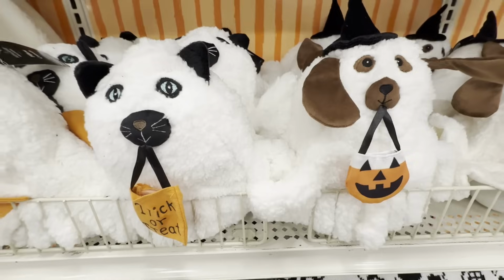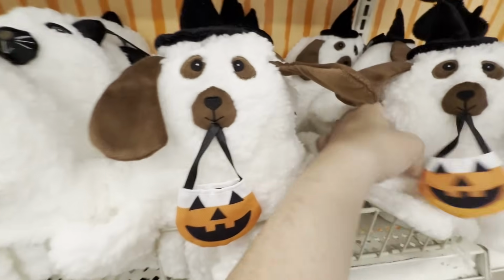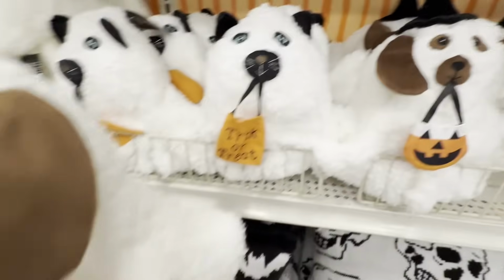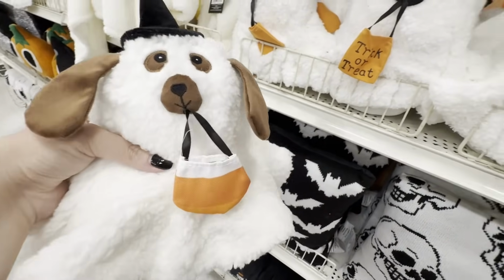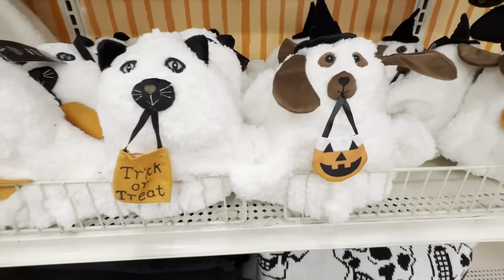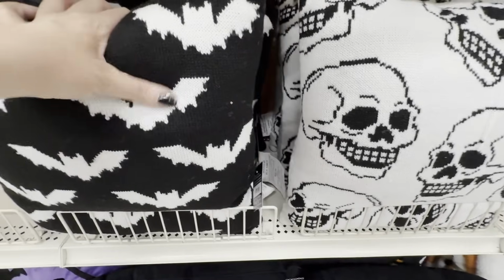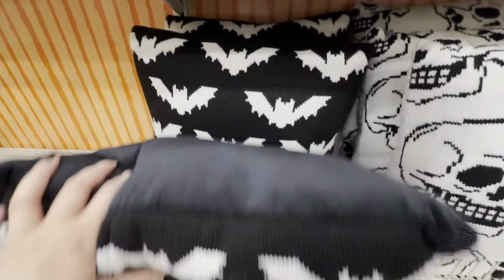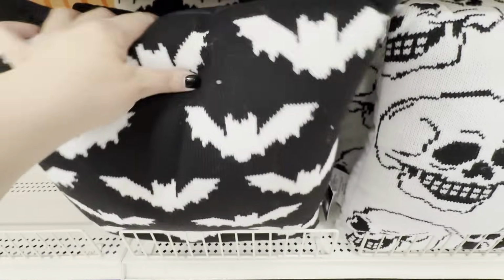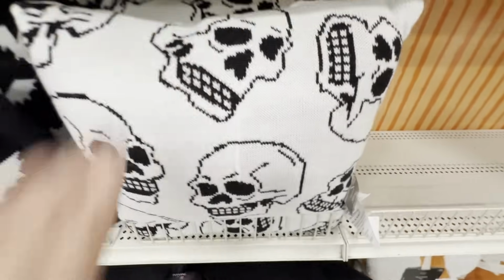My goodness. And for $19.99, we also have these little ghosty cat and dog plushies. These are just too cute. $19.99 for either one of those. And for $24.99, you have these more sweater material pillows. So you have the black one with the bats and the black velvet backing on it. And you have the skulls in the white with the same kind of fabric backing on that.